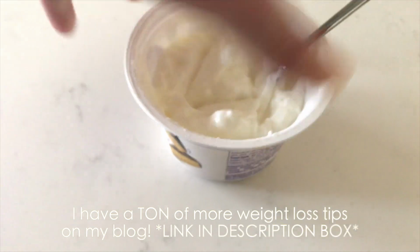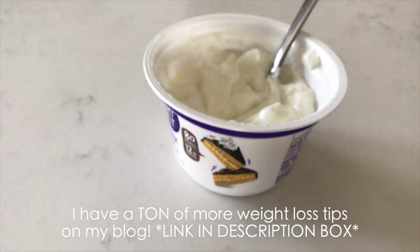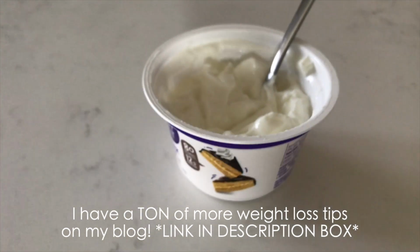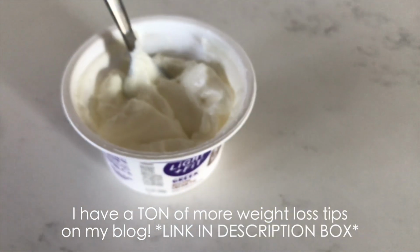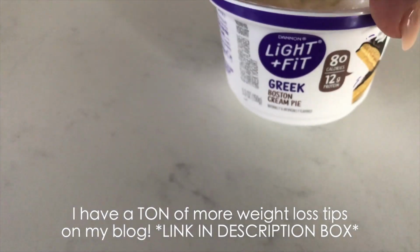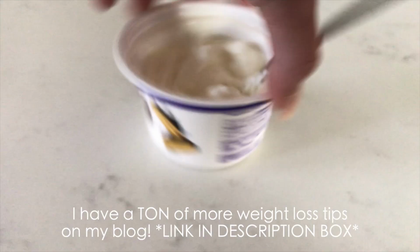There's a ton of yogurt brands out there, and a lot of them can be really tricky because they hide a ton of sugar, fat, carbs, etc. that you don't need. So you may think you're eating healthier or better, smarter, because it's a yogurt or it says light, but that's not always the case. So make sure that you are always checking the nutritional value.